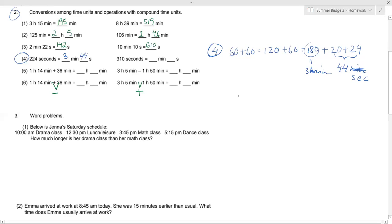What is another way to do it? You can take this 224 and divide by what? Just like Justin did, he just did multiples of 60, right? He did 60 plus 60 until he got to a number close enough. So you can think, 60 times what will get me close to 224, and that should be 3, like 180, right? So you guys can do it either way.